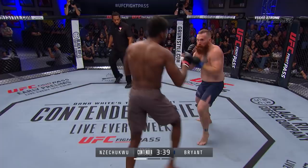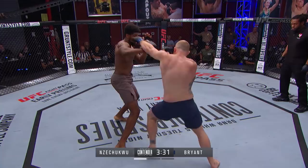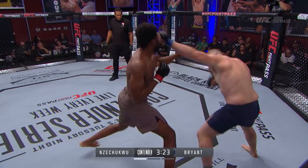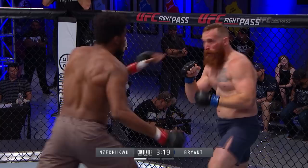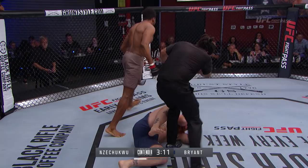If Kennedy can learn to let these hands go, he's got to trust himself. I'd also like to see some left kicks from the southpaw stance from Kennedy because he's so open, and you just saw that head kick kind of land. That's what initially hurt Bryant. Nzechukwu staying on the outside, using that reach, using that left. There it is. Head kick there. Bryant is down. It's Nzechukwu with the hammer fist. Bryant covering up.